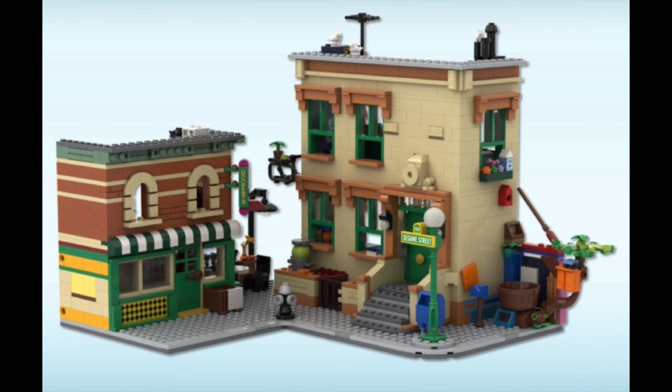So my guess is that if Lego won't release an official Sesame Street expansion set anytime soon, I'll have to make one myself. So this is what my custom expansion set looks like. The other half of the Hooper store building.